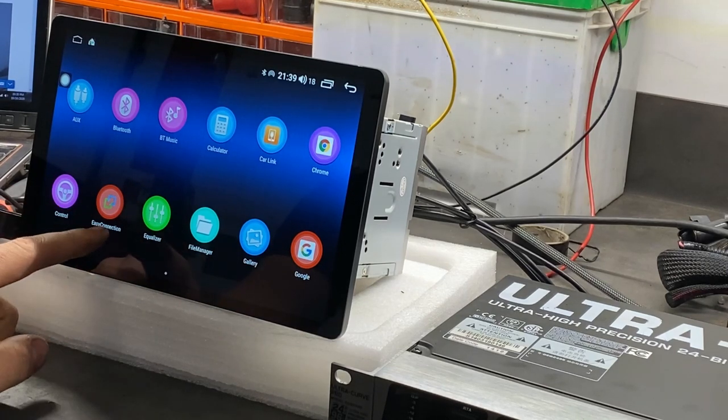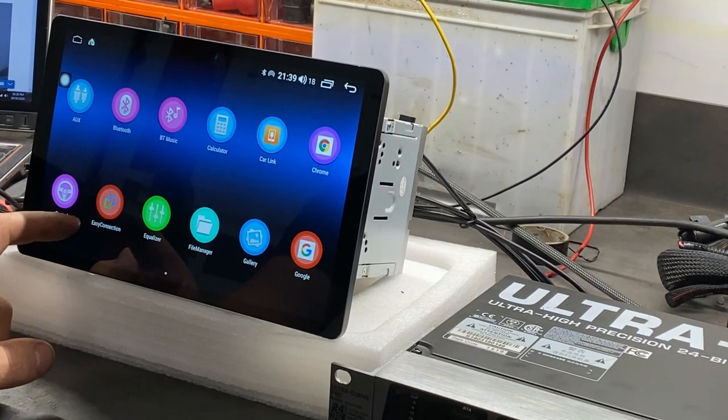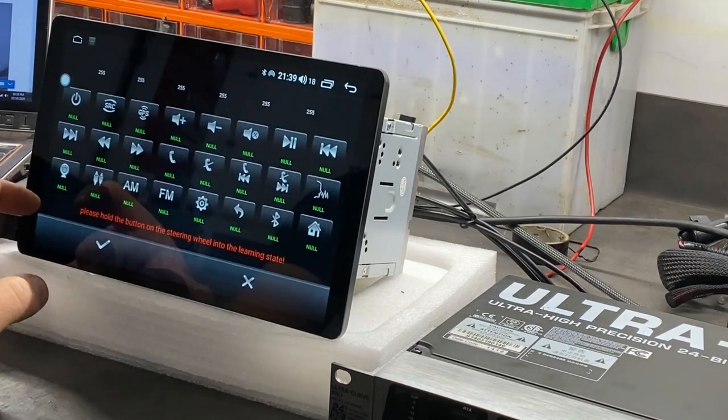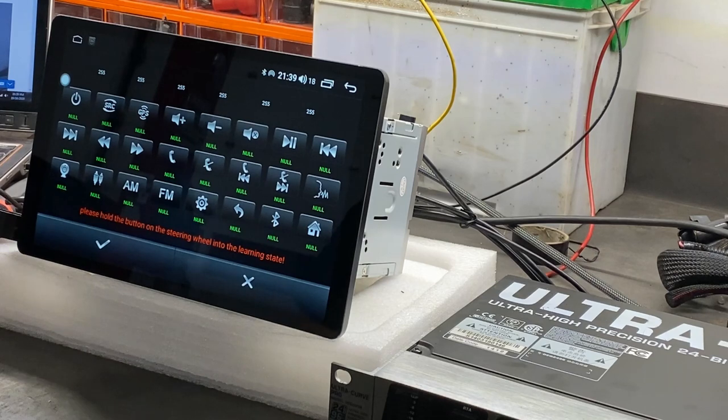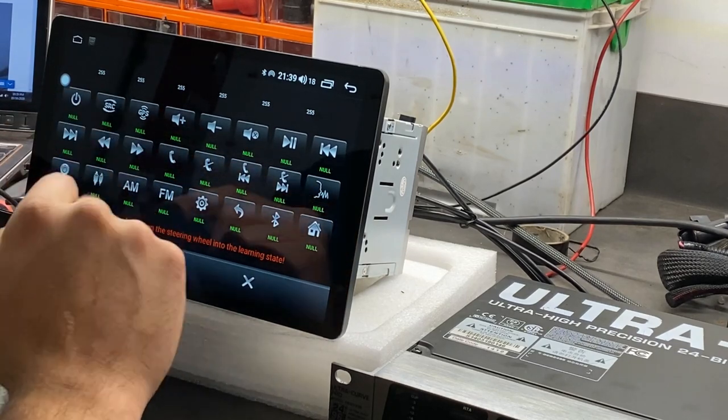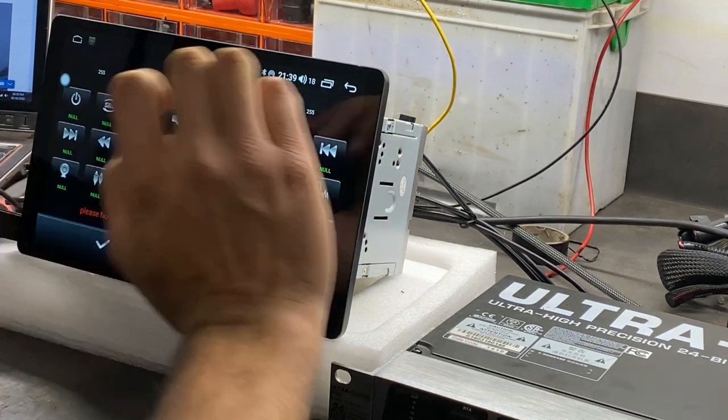There's mirroring, they have screen mirroring. So if you want to do easy connection, you can do mirroring. Steering wheel controls, this is pretty much your steering wheel controls. If you're CAN bus, you do not have to program them. They're automatically programmed. But if you are resistance sensitive serial controls, you'll be pressing that up key, hitting that button, and then pressing okay.